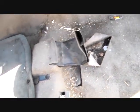Front seat is out. Now, keep in mind there's a small plug right here for the seat belts. So make sure that you unhook that before you go yanking the seat out. I don't know what caused that big hole right there, but anyway, seat's back here. Take a look at this. Catch how dirty brown that is right there on the edge.